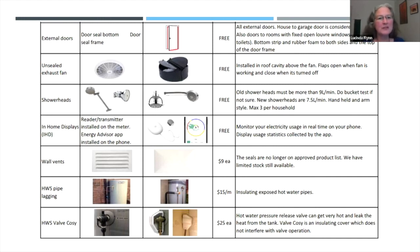And a new one that's been added to the VEU scheme recently is the in-home energy displays, which you may have been getting calls about and flyers in the letterbox. Basically, they will organise an electrician to come and install this device on your meter box, and then they link it up to your smartphone, and there's an app, and you can see what energy is being used in your house. So that's a really useful thing if you're trying to learn better how your house works.